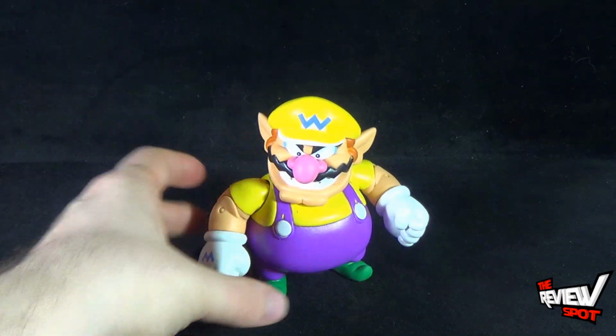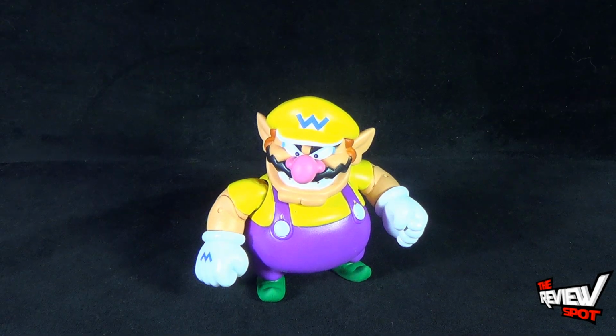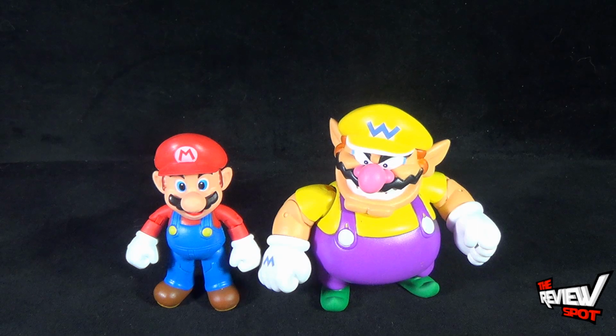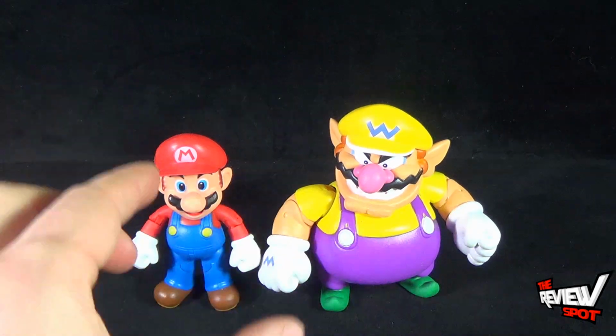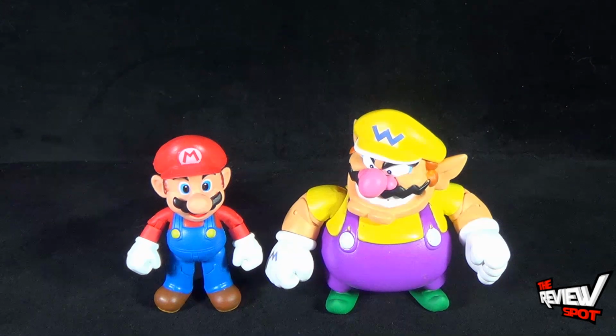Out of packaging, he does actually seem a little shorter than he did in packaging. I guess the packaging just made him look a little bit bigger. For a scale comparison, let's bring in Mario. You can see the difference between the two. They are really appropriately sized to one another.